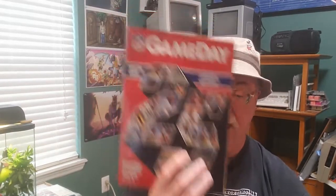Old NFL Game Day. Like I said, some of this stuff I'll end up throwing away. I don't know if it's worth anything or not. NFL Game Day magazine. A Heroes magazine. Not sure what that is. What's new in the DC universe? This one looks interesting. Deadly Hands of Kung Fu with Bruce Lee on the front.